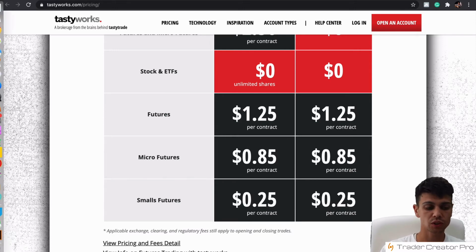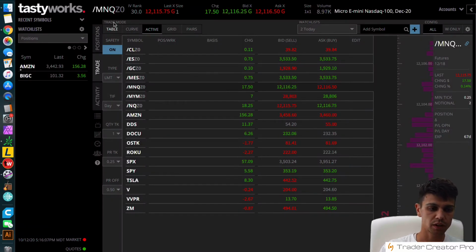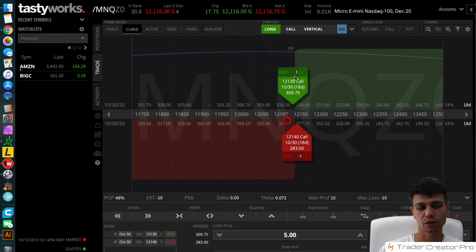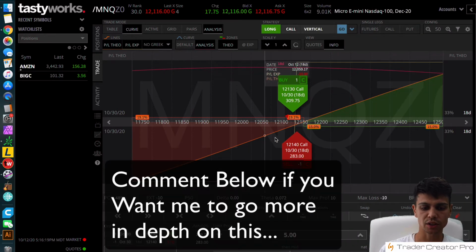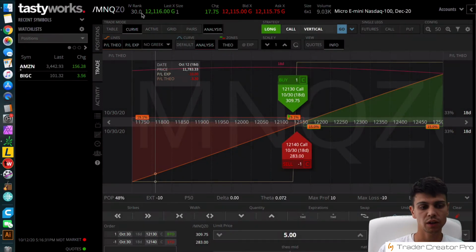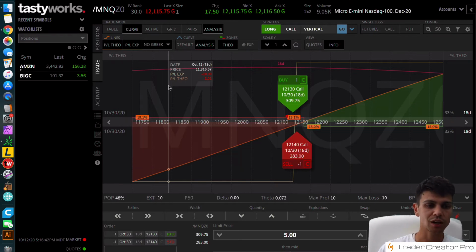Their platform is also very much geared toward options strategies. So here's their platform, and in the curve, you can create strategies like this, long call vertical, and hit go, and it'll map it out for you. And you can hit the analyze tab to completely analyze how this trade would play out, and it'll tell you your max profit, max loss down here. And they have some other cool features that are their own type of thing, like the IV rank. IV rank is their own thing, telling you how volatile the stock is compared to how it usually is. So that's pretty cool.